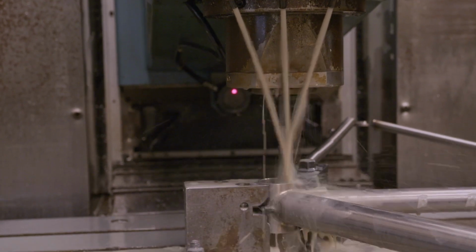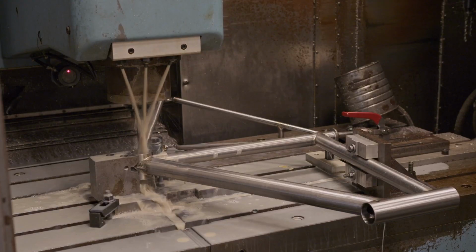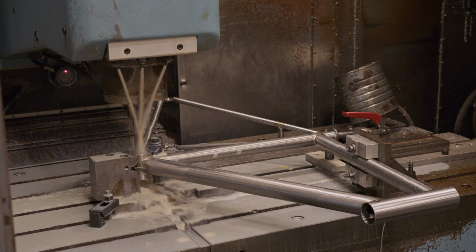I follow a lot of inspiration in aerospace, and when it comes to a tiny little brake mount, and bringing that down to half the weight that it might have been previously, that's the reason that I've stuck with CNC machining.